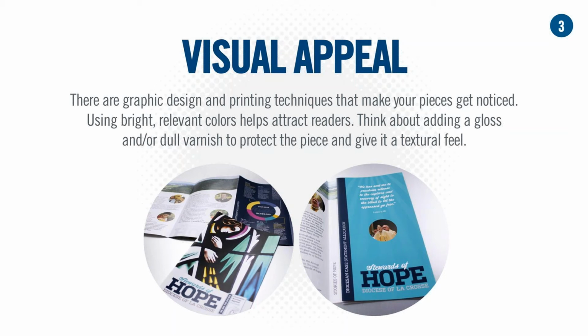And this was a piece that we did, a new client that we had last year for the Diocese of La Crosse, who came to us because they were looking to refresh their material. They had been doing a very common 3-panel brochure for several years, and they reached out to us last year and asked if we could come up with something new for them to do. And this was a really well-received piece.